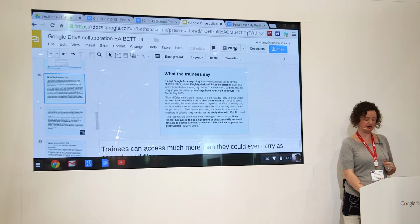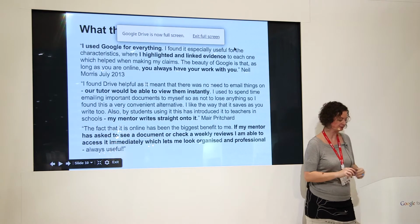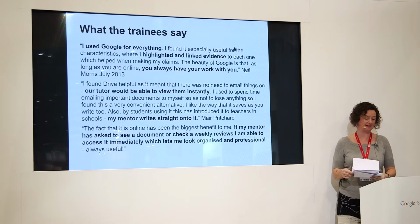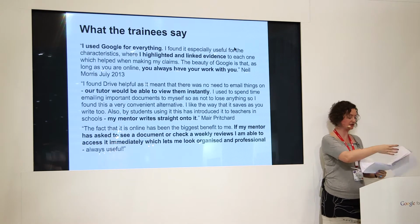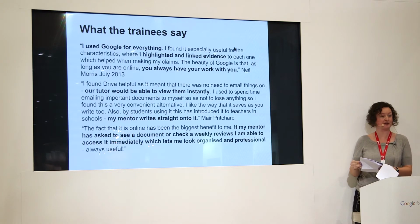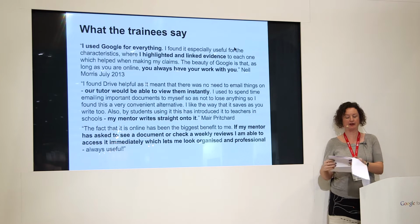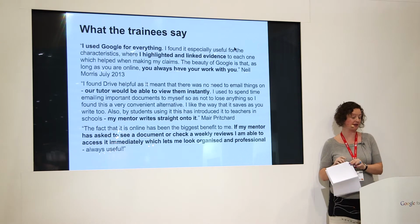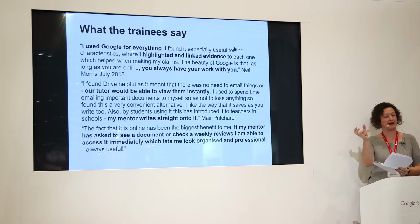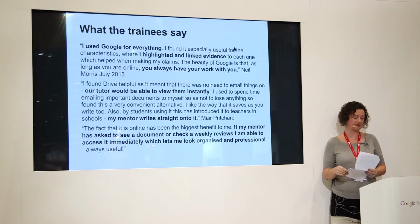So we asked the students what they thought about using Google Drive after we'd done the pilot, and we'll do this again this year. And it was quite interesting what came out, actually. They are extremely enthusiastic, it has to be said. They have kind of moved over to using Google for quite a lot of their work now. So particularly you can see here that they really like that linking of the evidence, that they're connecting their learning with the evidence that they've got.